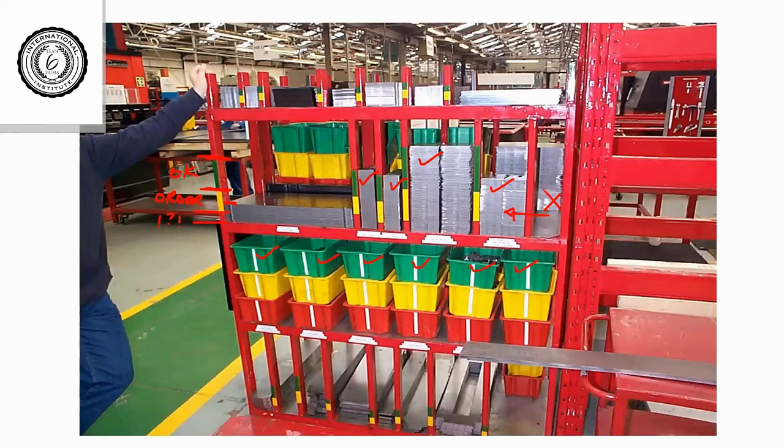Now, of course, the operator could do this. The team leader could do this.